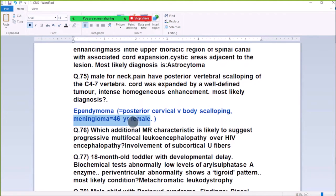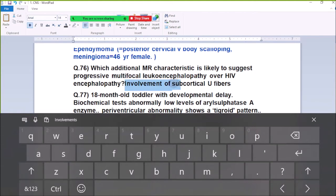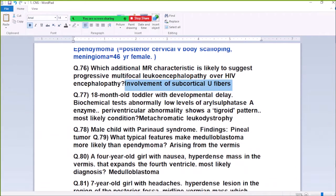And then thoracic spine. 76. Which MRI finding is likely to suggest progressive multifocal leukoencephalopathy or HIV encephalopathy? Involvement of subcortical U fibers is seen in progressive multifocal leukoencephalopathy or HIV encephalopathy.